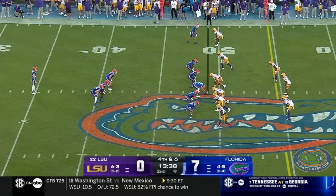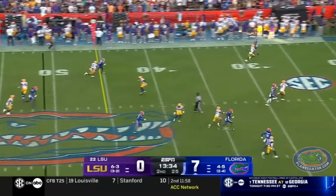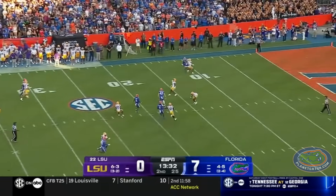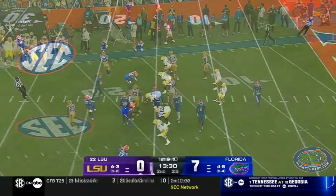He has 71 punts of 50 or more yards. Let's see if he gets a hold of this one here. Kind of checks it up. Thomas will come up to the 16 and call for a fair catch outside the far hash.